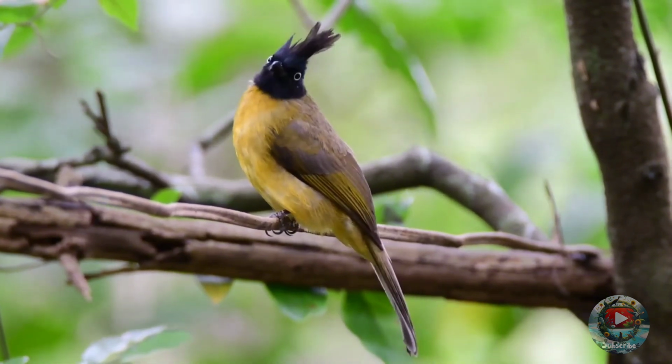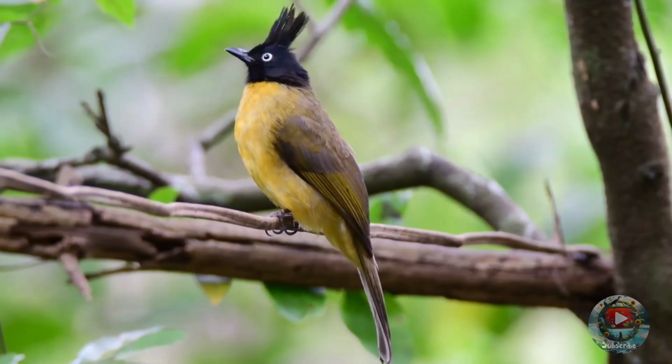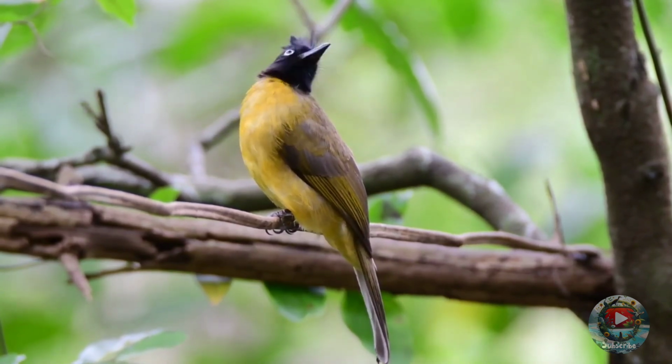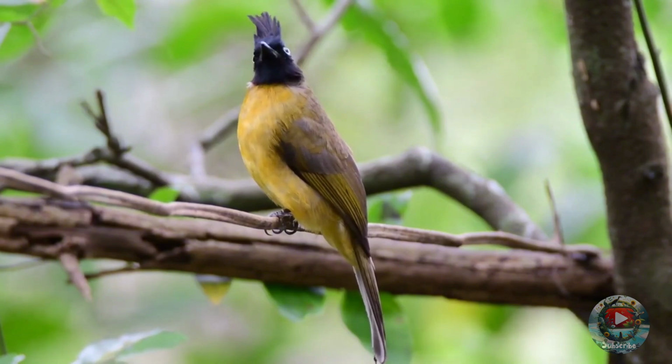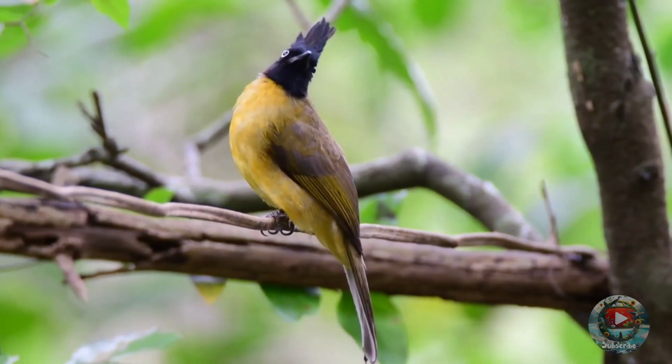This species primarily inhabits tropical and subtropical forests, especially favoring areas with thick foliage and plenty of cover. While it can be found at lower elevations, it is most often spotted in montane forests up to about 1,200 meters.